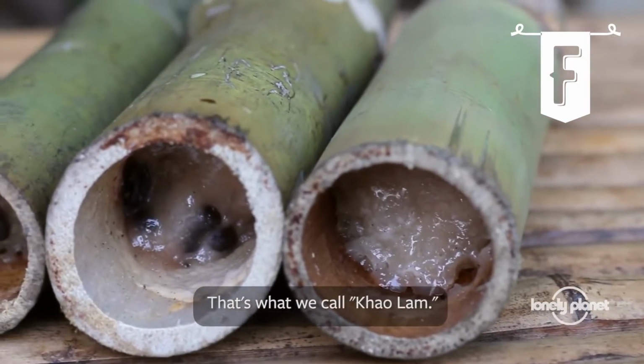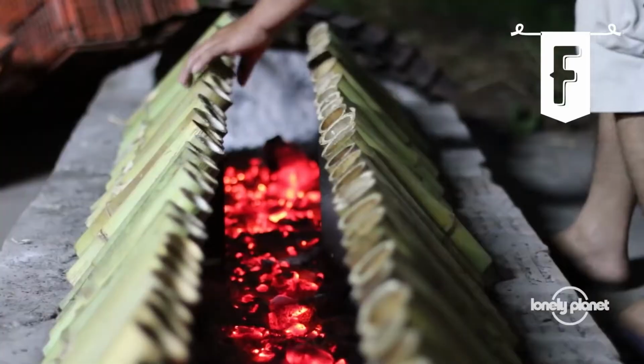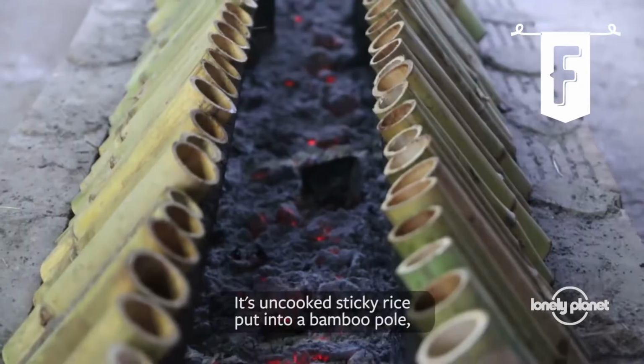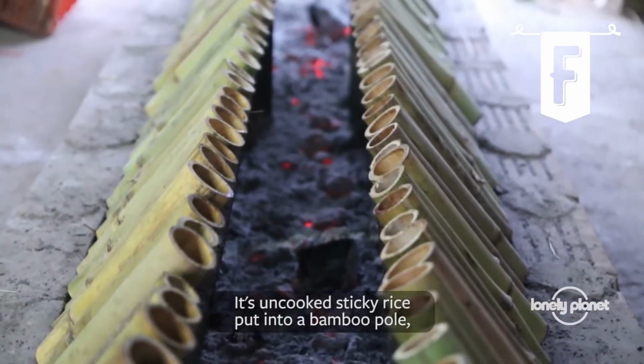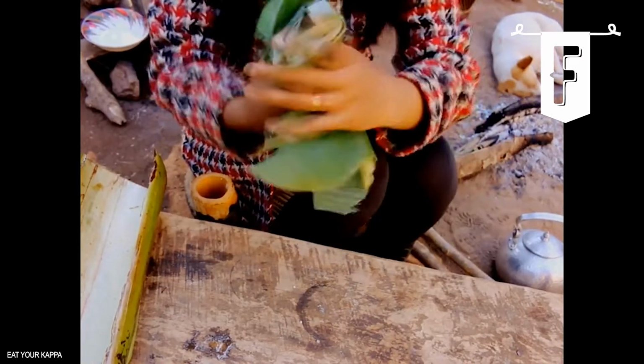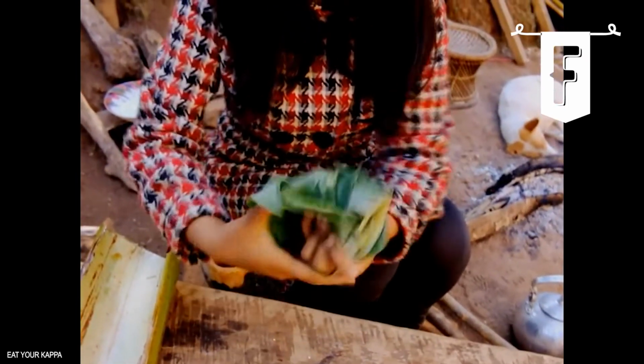It is then set over burning coals to absorb all of the liquid. Because of the coconut and sugar, the rice is sweet and sticky, and it absorbs the flavor of the bamboo. Bamboo cooking has an incredibly long history in Asia. In fact, it dates all the way back to the 11th century BC.